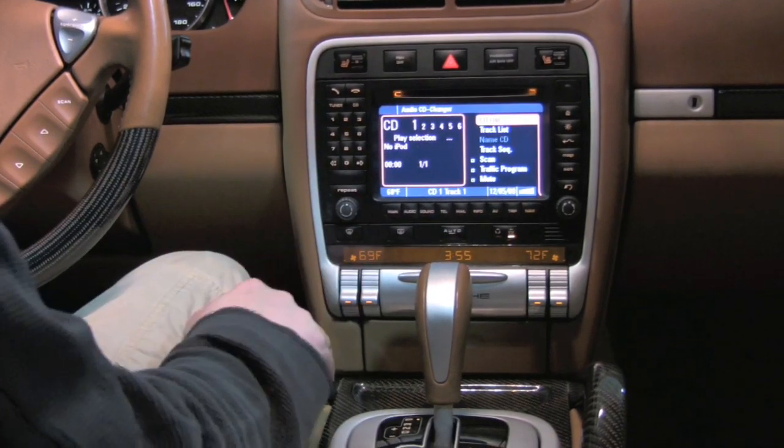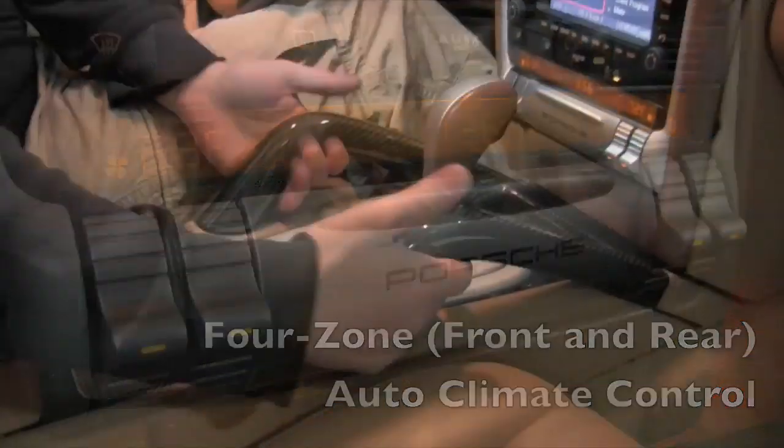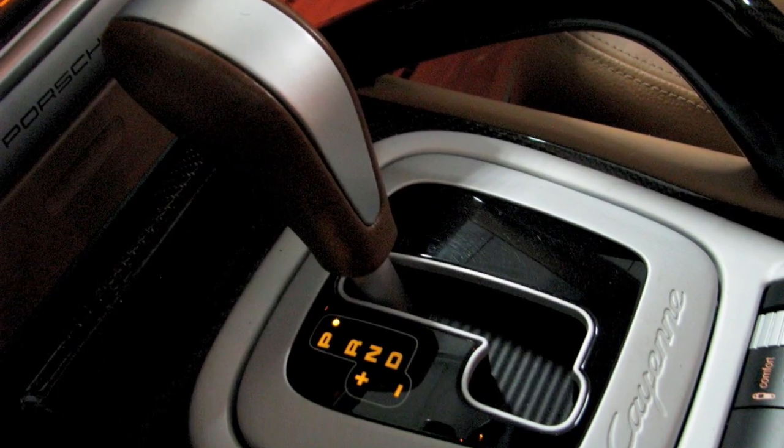Below that, dual zone automatic climate control. Hit auto, set your temperature and forget it. Right here you're going to find a pair of carbon fiber "oh shoot" handles. And then you're also going to find your 6-speed shifter here for the Cayenne automatic.